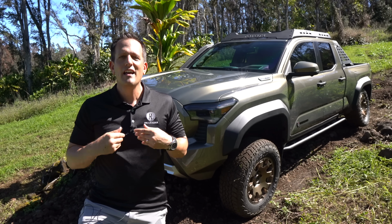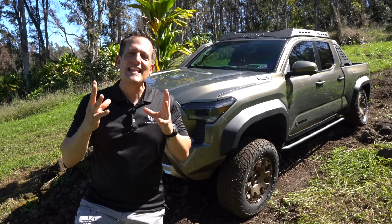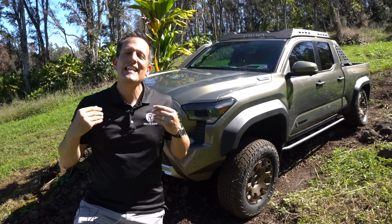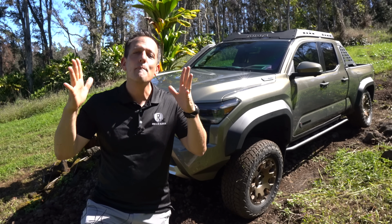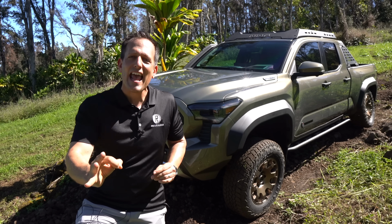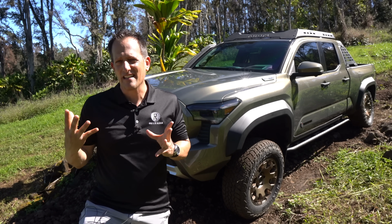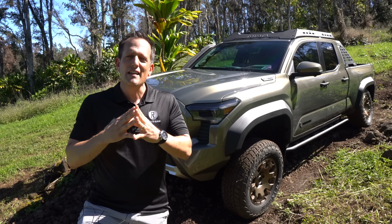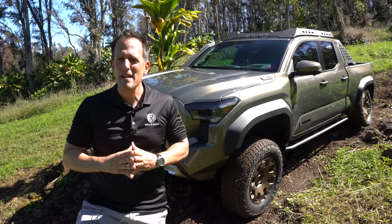The Tundra received a redesign just a couple years ago. Now it's the smaller brother's turn to get that full treatment of not only all new style, but also new technology, new appointments to the interior, and new power. Now, the competition is also bringing up their game, trying to go after the top dog prize in the mid-size pickup truck.